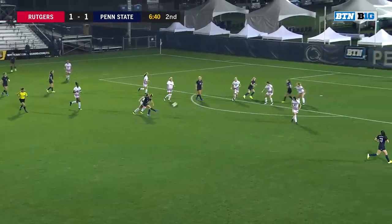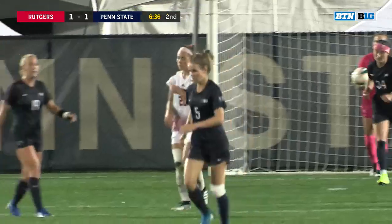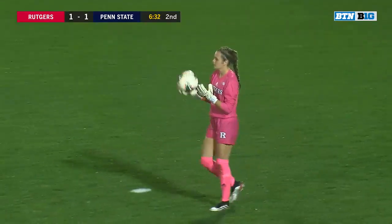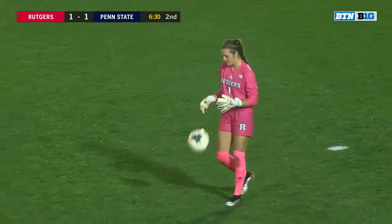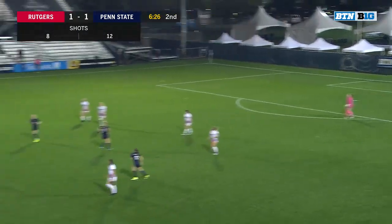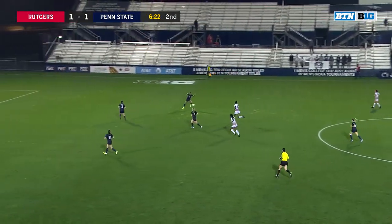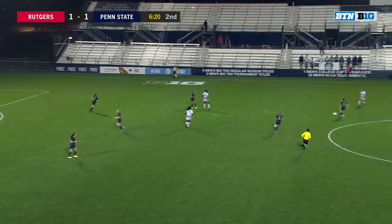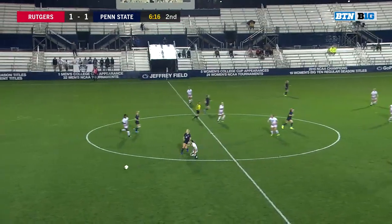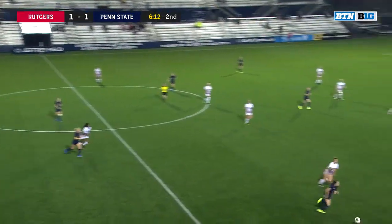Dyke, good little move, good shot, but right to McClellan. Love that move. Love the touch and good idea to take a shot on frame, particularly with a wet, slick ball. So young, but another one that just has so much composure with the ball at her feet. Opens up her hips, is able to take that off of a one-touch. Just not quite enough on that right-footed shot. Shots are 12-8 in favor of Penn State. At one point, it was Rutgers 6, Penn State 5.